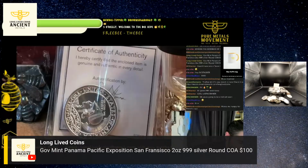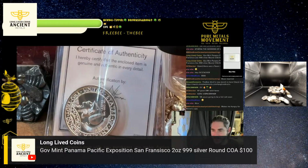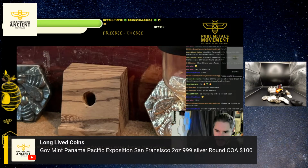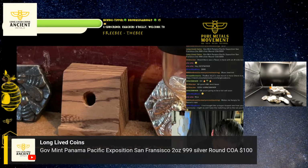Sold the Silverboy Blues. There we go. Thank you very much, Silverboy Blues. That was a great pickup. It was a great purchase at that price. Great time to buy it. Number 46, Silverboy Blues.